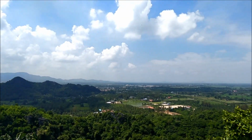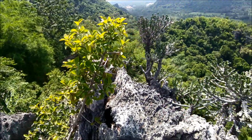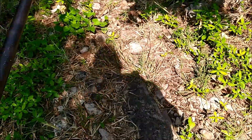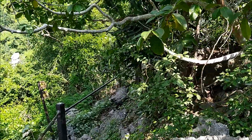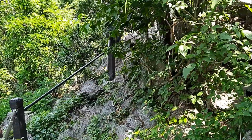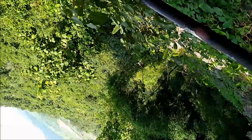You always see these hills in the distance when you're walking or driving or cycling around Hua Hin, but this is really the first time we got to these mountains, and the path leads you from one top of a mountain to the next one, and it's just so varied that you don't get bored on any stretch of it. You're climbing over rocks, you're walking through the forest. Sometimes you have stairs, sometimes it's just tiny pieces of rock that are dug out a bit.